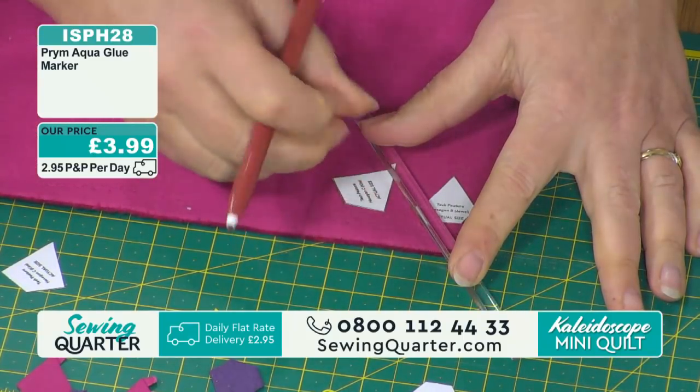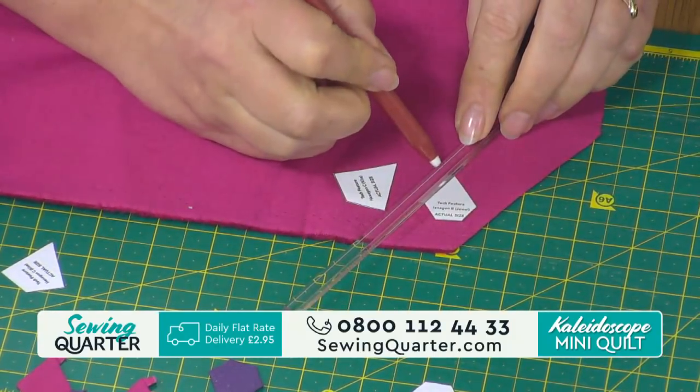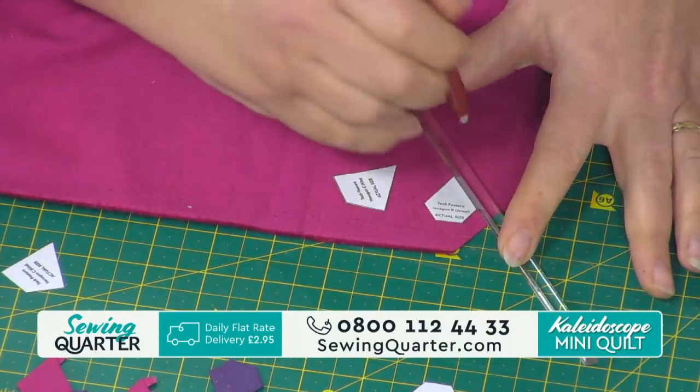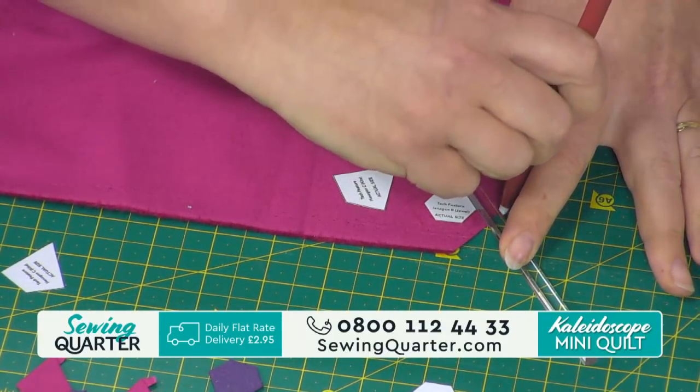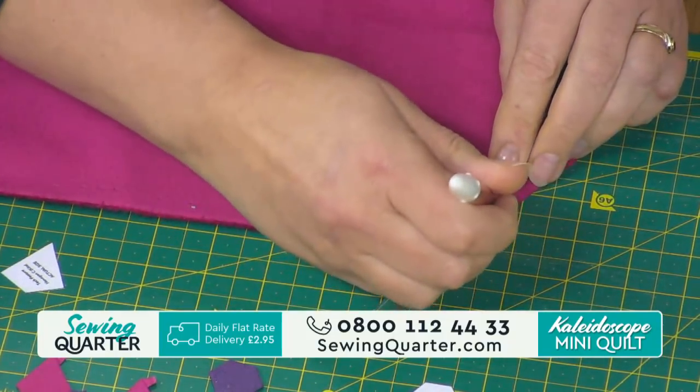Have we got that in stock? Have we got this in stock at the moment? So this is the one that Hannah calls stick. Isn't it, Hannah? You can go round it. You can use your ordinary ruler if you want to, if you want to be sure that you've got 1/4 inch.